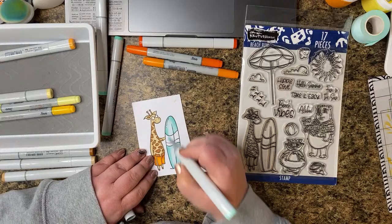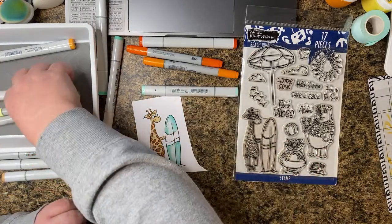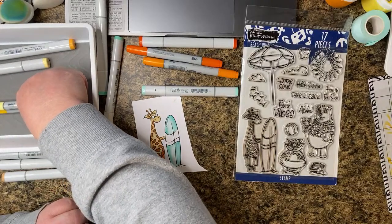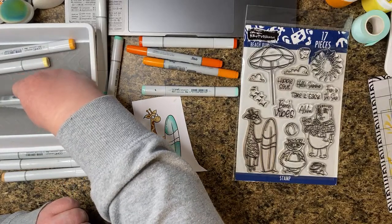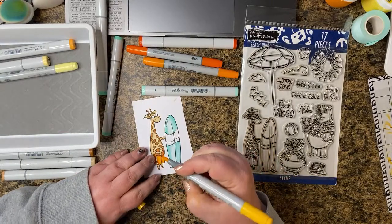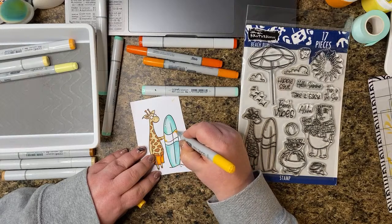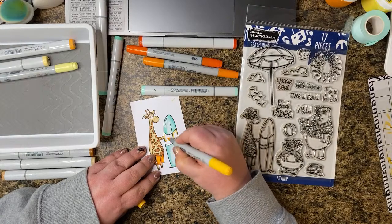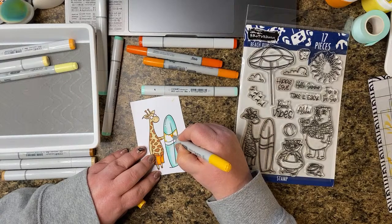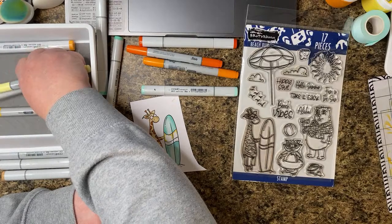But the bear, like, his face is just so cute. I can't take it. Okay. Can't read my own notes over here. Oh, there we go. All right, this is Y35. All right, so we are almost done with this guy, and then I can cut him out and build our card, which I'm excited to see how he looks on the background.